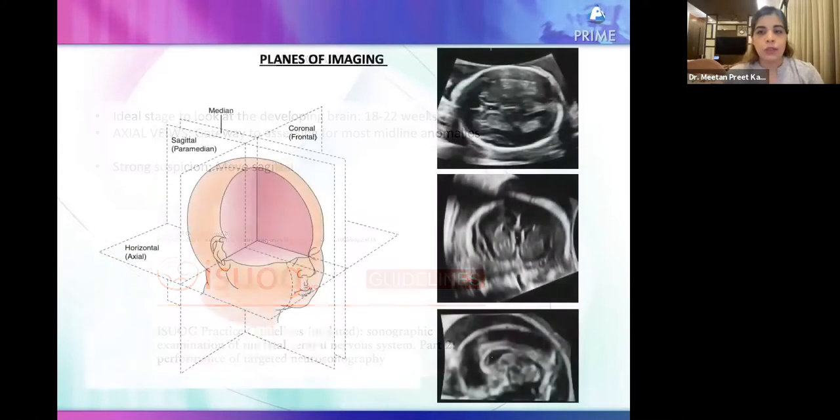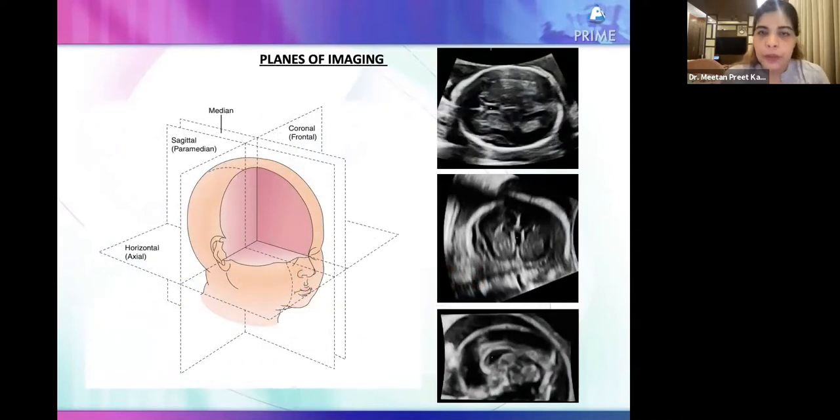These are the planes of imaging. The rule of ultrasound is that you have to see everything in two planes, be it the fetal head, the kidneys, the stomach, or the bladder. You have to see it in two right angle planes. So these are the standard planes of imaging. Can you see my cursor? My cursor is moving, right?